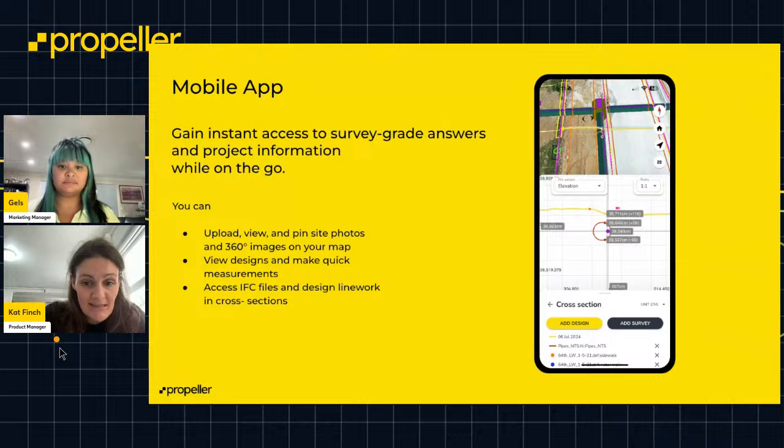In this case, you can see an IFC file was uploaded with services, so you can see a cross section in the field with your underground utilities and see exactly where they are in relation to where you are, at the exact same time on the map.